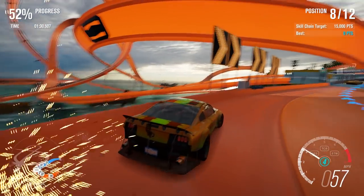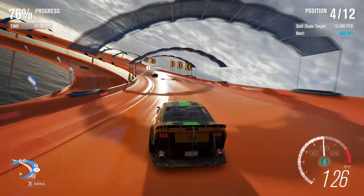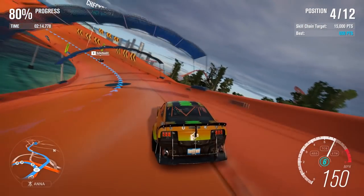I don't think we're gonna win this one. I'm pretty sure we're gonna have to retry this one. Absolutely. Whoa, whoa, whoa. Someone was stopped in the middle of the racetrack there. I'm currently in fourth place now. I am kind of gaining ground here. I'm going to at least get one medal, absolutely. But my goal is three.